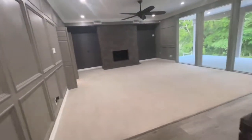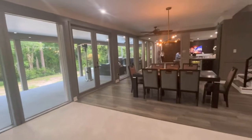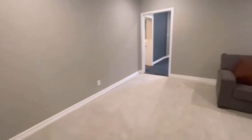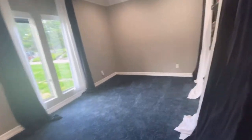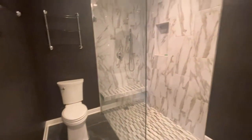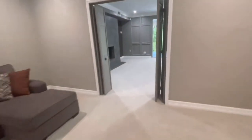This is the family room. All of the house throughout has the view of the backyard with the pool. And this is the media room. And I'm gonna say this is going to be like an in-law suite, or it could be a guest bedroom. It's a smaller bedroom. I love the shelves. And look at this nice bathroom. Double vanity. All right, let's go into the kitchen area.